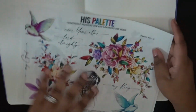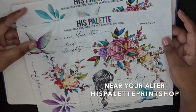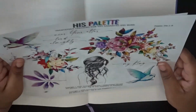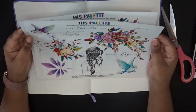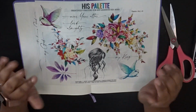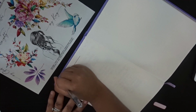Today I am working with a kit titled Near Your Altar, sorry, and it's by HisPalette on Etsy. I will have all her links down below. Here you're seeing pages 1 and 2, and yes, those are scissors next to me. I printed this out on clear sticker paper, and I just pretty much have to cut everything.